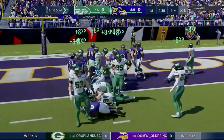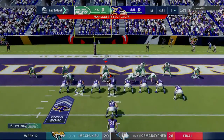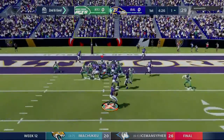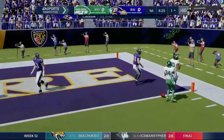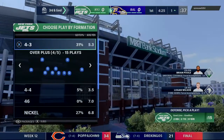And he is met at the line of scrimmage, and he goes down right there. No gain there as he kept it himself at second down. No gain on the play. This time Jackson will throw it. And that's going to be knocked away in the end zone. It's incomplete. Brian Poole that time there to get a hand on it.